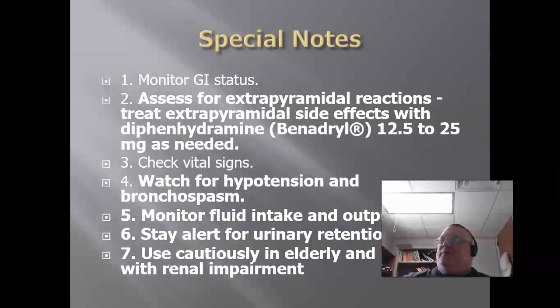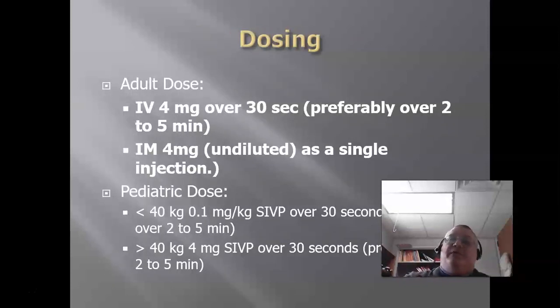Again, make sure you repeat your vital signs on this one. Got to watch out for the low blood pressure. Got to watch out for bronchospasms. So make sure that you listen. If you're in an ER setting, you're going to monitor intake and output, because again, it can clog people up. Urinary retention can happen. And use very cautiously if you've got a patient with kidney problems. If they've got kidney problems, you stay away from it, probably, more than likely.